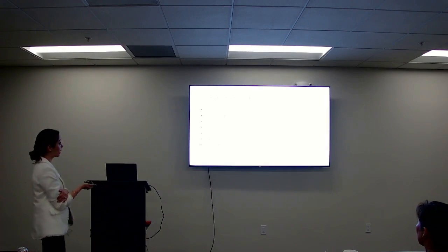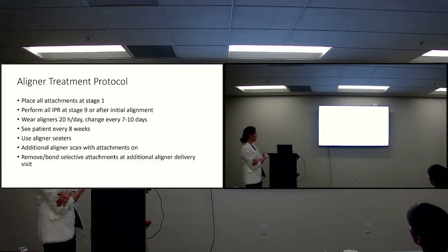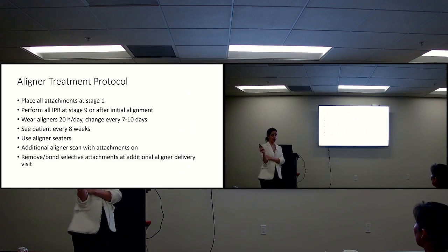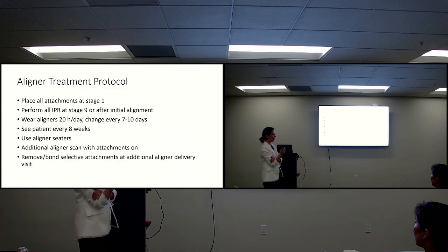So my treatment protocol, we place all attachments at stage 1. If you look at your ClinChecks, if you do Invisalign, you'll see, like, you're watching the video, the ClinCheck, and then suddenly an attachment appears, a power ridge disappears, and an attachment appears. No, don't do that. Put all of them at stage 1.